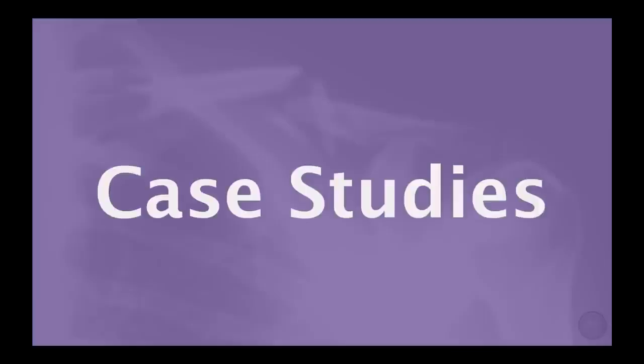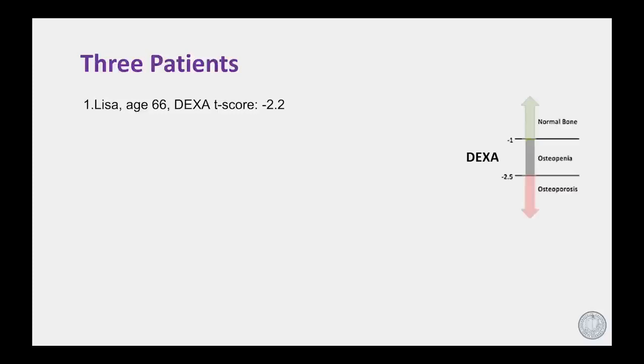Let me show you 3 case studies. These are real patients with 2 made-up names. First, Lisa. She's actually one of my neighbors. She's 66. She had a DEXA T-score of -2.2. So you can see here that's near the border of osteoporosis, but it's still osteopenia. She's kind of in the gray zone. Her physician and she were uncertain whether she should take medication or not.